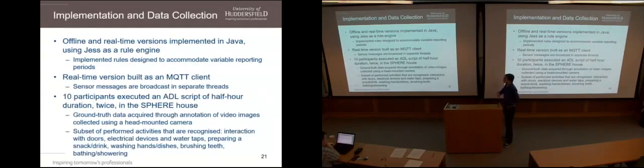So all of these rules in both the offline and real-time case were implemented. We used JESS as a rule engine and Java as an implementation language. What needed to change from the theoretical rules to the actual implementation is that in the real world, reporting periods are not actually kept to the letter. Sensors tend to report whenever they want or whenever the system works as it should. So they had to accommodate variable reporting periods to not miss actual events happening.